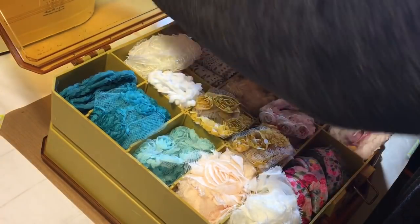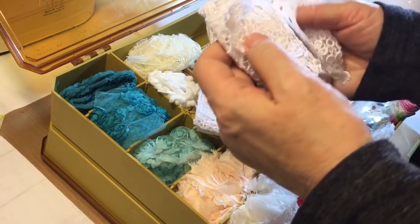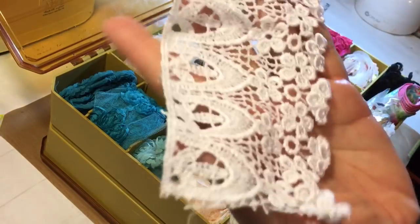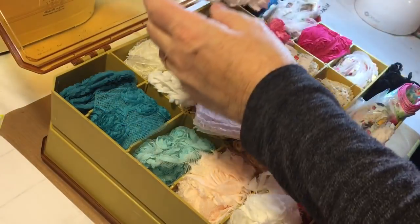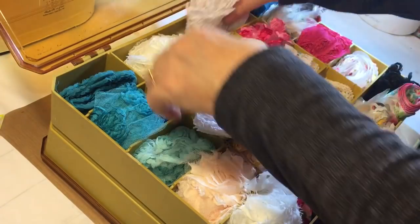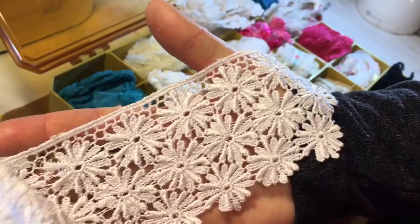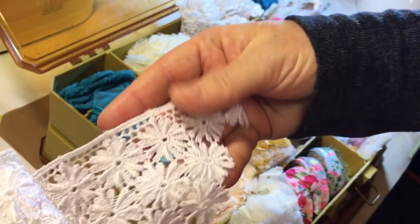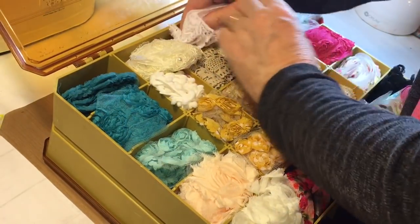What else do I have? This is a fun lace. I don't know if I can even tell you where I found this, but it's lovely. Look at that. Isn't that pretty? And then this one with the little daisies, and I've cut a few of those off of there to use in something.